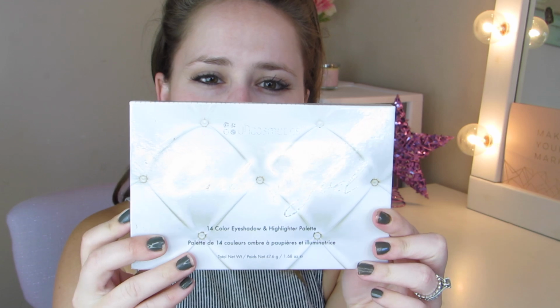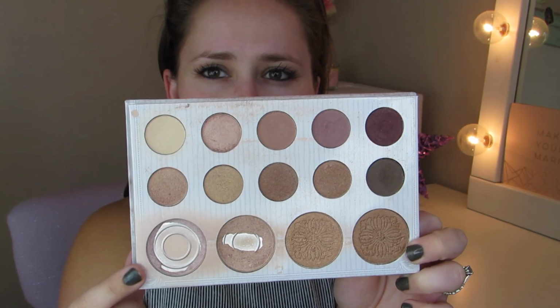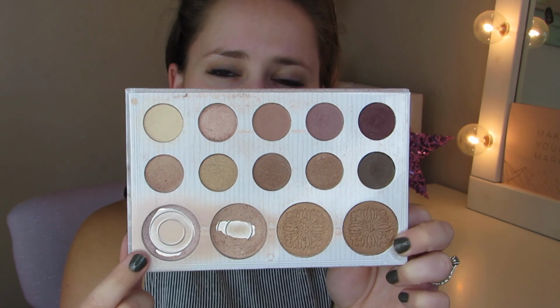The other one that I have from BH Cosmetics that's also made by Carli Bybel, I have this little guy right here. So this one has 14 eyeshadows, right? No, that would be 10, Christina. This one is a hot mess, so bear with me. But it has 10 shadows and it has 4 highlighters. This highlighter right here on the corner, holy grail, love it so much. It's super beautiful. I definitely recommend checking these palettes out.